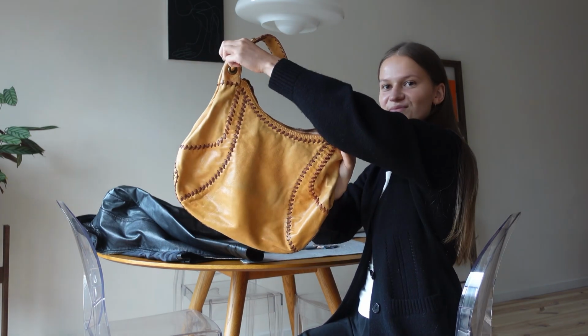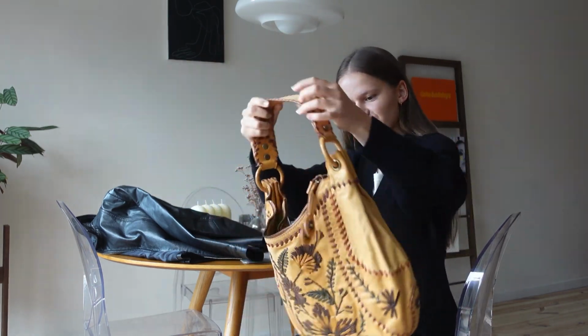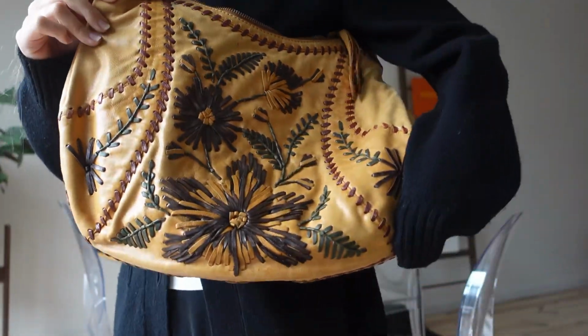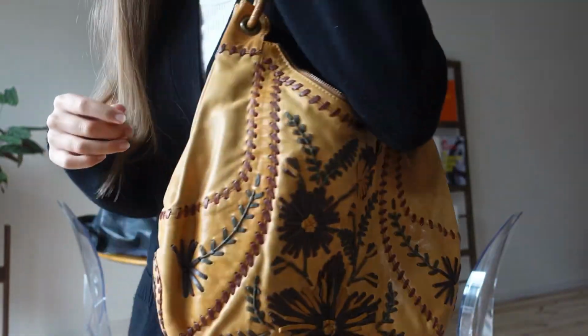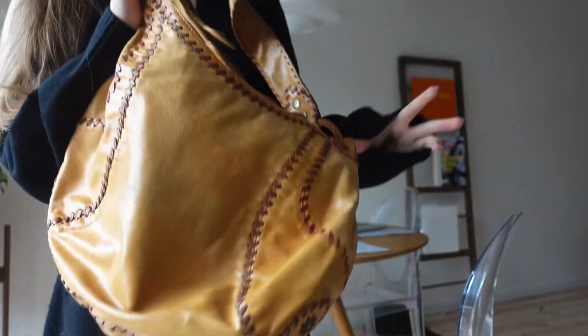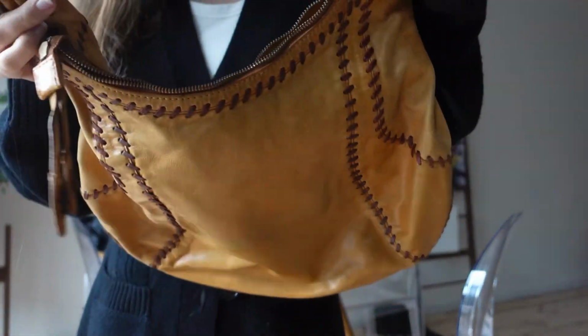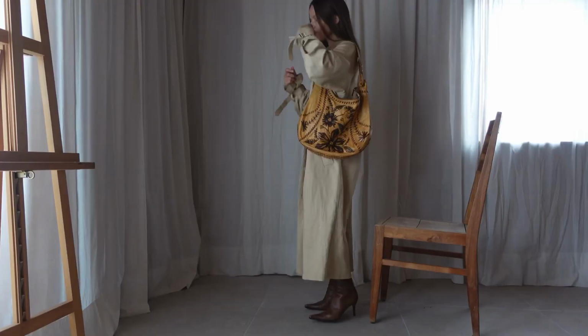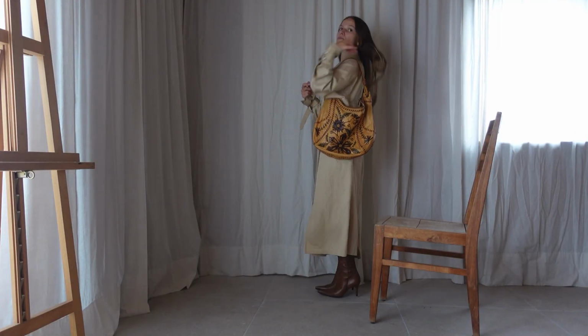Hello everyone, it's already October, so I wanted to show you everything I got thrifted in September. And this bag is one of the things I got from Vinted, and I think it's my favorite because it is so unique. It is from the brand Isabella Fiore, and I think Vinted recommended this brand to me because I didn't know it before.